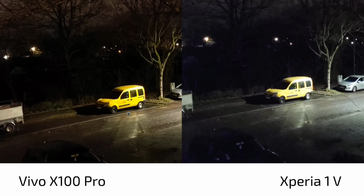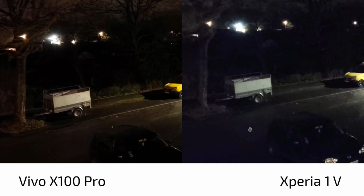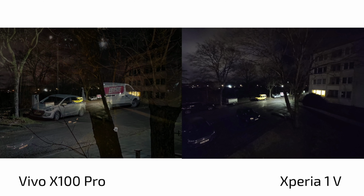So this is why then in the end you will see that the X100 Pro gets a little bit higher score there, because with this flexibility also in low light, the ultra wide angle gives you better results, even though in daylight the 1 Mark V is beating the X100 Pro in that regard. But in total score, the more consistency you have with the X100 Pro for sure.